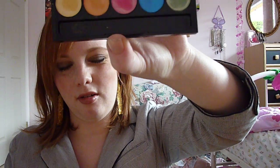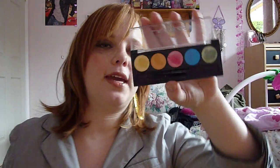And the packaging's kind of ugly, to tell you the truth. I'm not into the, I don't know, cheap little packaging, but if you're not a fan of, or not crazy about packaging anyhow, I think these are actually quite good buys. Some of these ones I like a lot more than others. I was surprised with the pigmentation of some of them. Some of them are really pigmented and some of them are more powdery.